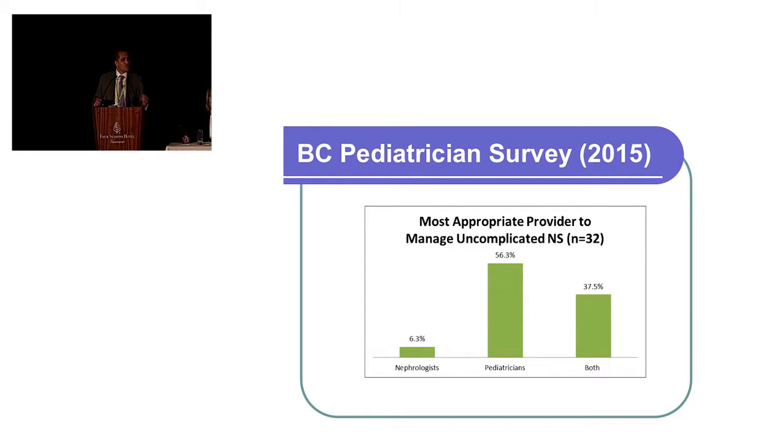but we really needed to know what the primary physicians and pediatricians were thinking about this. Did they think it was necessary? Did they agree with it? So we did a survey in 2015 at a BC Pediatric Society conference that we spoke at about this topic, and we were able to get 32 respondents. We asked several questions, and I'm going to share with you some interesting ones here.